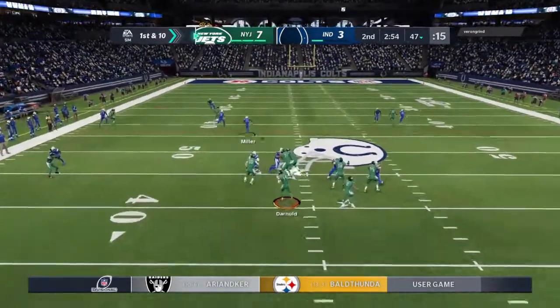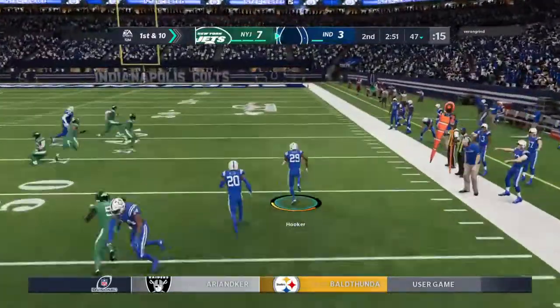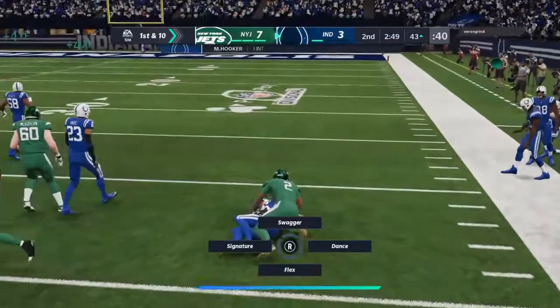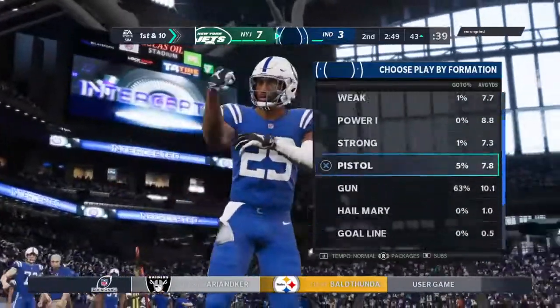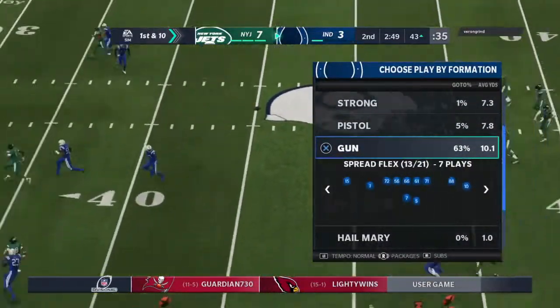Darnold on first down. And he fires one that's intercepted. Picked up by Malik Hooker. And he'll take this across midfield and inside the 45. He's continuing to be a big presence defensively. Remember last week, AFC Defensive Player of the Week, and a big pick right there.